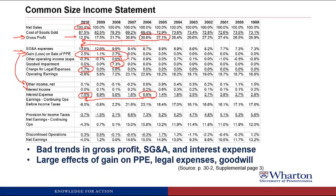The markup over cost has gone down. Vulcan has not been able to shrink its SG&A expenses as its revenue has dropped. They still have to maintain some fixed costs. And one big fixed cost that's not going anywhere is this interest expense.